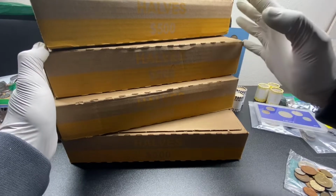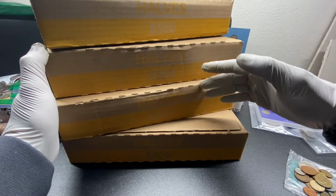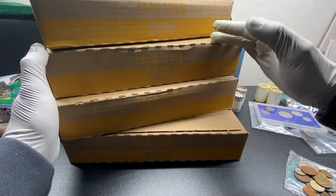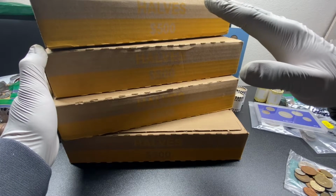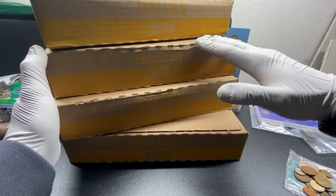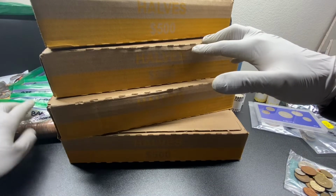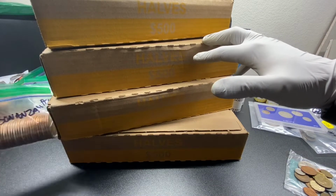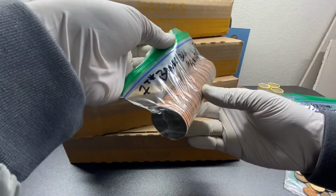So it has been a while since I've been able to get this quantity of $50 all together, and it's not because it's been hard to get them. It's because I've mostly been focusing on Ike Dollar hunting, which hasn't been doing as well as I thought.